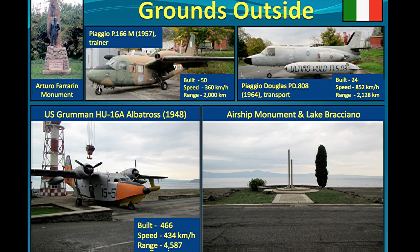So the grounds outside, they had, as I mentioned, the Grumman aircraft. They had a Piaggio Douglas. Some of these were built in cooperation with the US. The Italians have quite a developed aircraft industry, even from early days. I didn't really know this. And they had contracts with a lot of US companies, various companies.